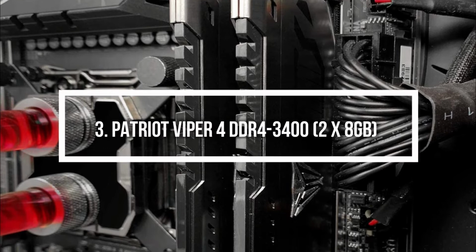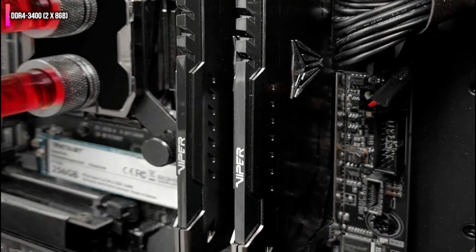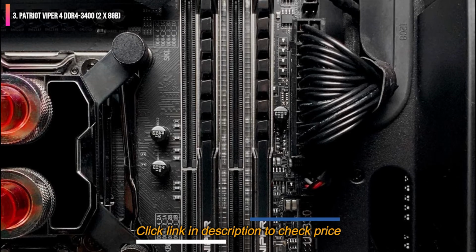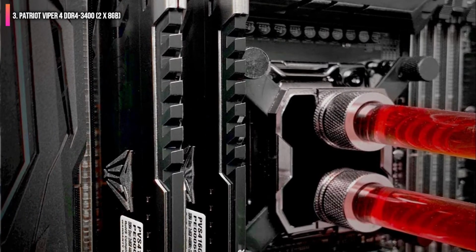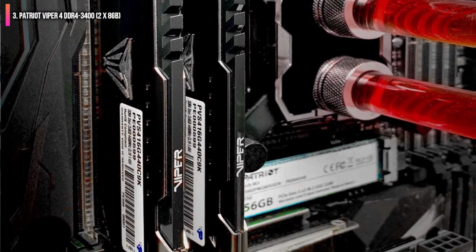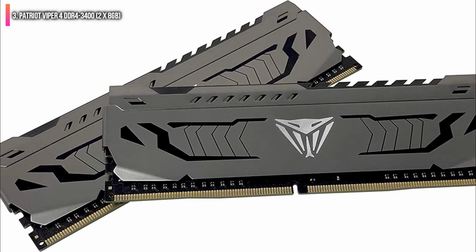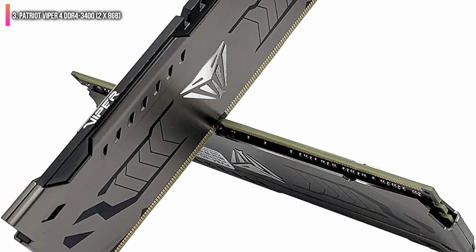Number 3 on the list is Patriot Viper 4 DDR4 3400 2x8GB. It may not have fancy software-controlled RGB lights, and there are faster kits on offer for higher prices, as well as budget-priced kits that cost less. But for many who don't want or need their memory to glow like a rainbow, Patriot's Viper 4 DDR4 3400 C16 16GB PV416G340C16K sits in a sweet spot of price and performance.